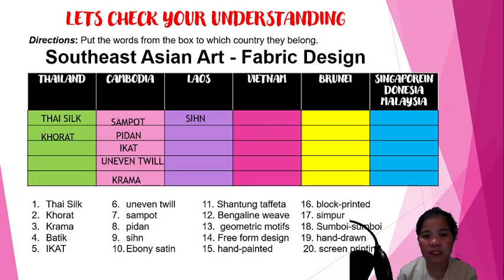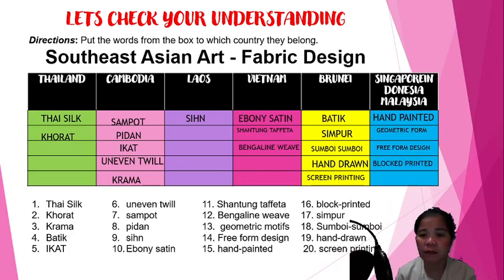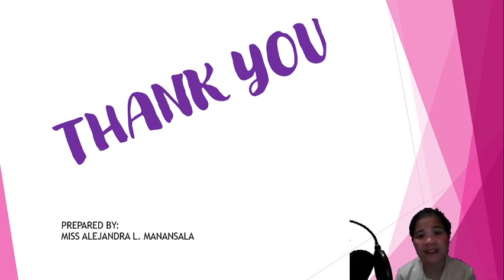Okay. Laos, we have the Sin. Vietnam, we have the Abon Satin, the Santong Tafera, the Bejanlin Weave. In Brunei, we have the Batik and Simpor, also the Sumboi Sumboi, the hand drawn, and the screen printing. In Singapore, Indonesia, and Malaysia, we have the hand printed or hand painted, the geometric form, the freeform design, the block printed.